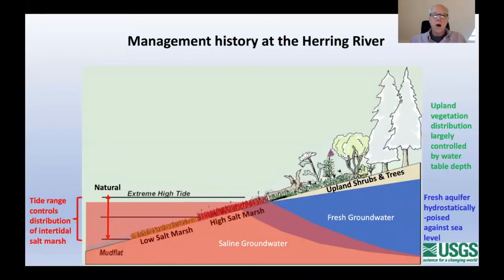To understand why, it helps to look at the hydrology of diked wetlands. Under natural conditions, tide range controls the distribution of intertidal salt marsh. The fresh groundwater lens underneath the upland landscape has an elevation controlled by the sea level, and the distribution of upland vegetation is largely controlled by the depth of the water table.